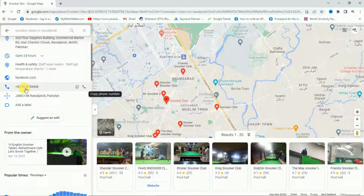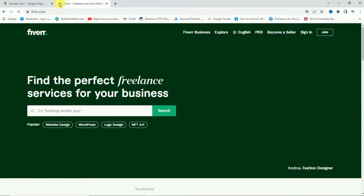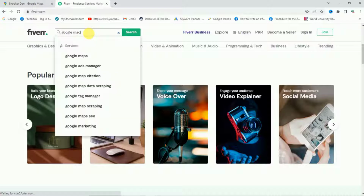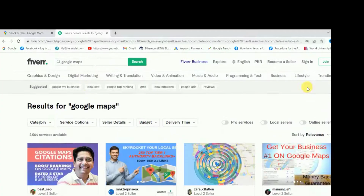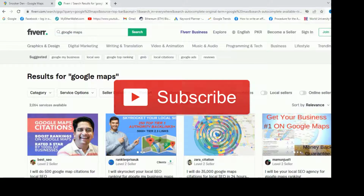You just have to open a new tab and here just search for fiverr.com and here just search for Google Maps. Now I'm sure that you are getting my idea. We are actually selling these services from Fiverr to the club owner.